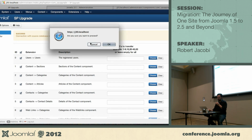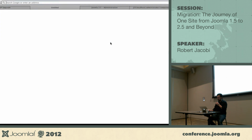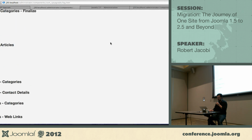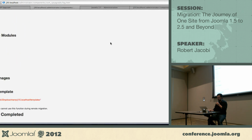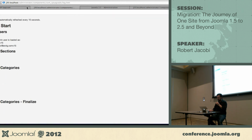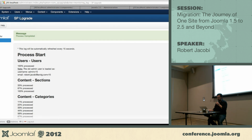Now we'll get a request again. Do we want to proceed? Yes, this is our Joomla 3.0 upgrade. And it's going to do this again, which is just jump into the log screen. Since we don't have a lot of files and assets, it's a very quick process. Again, we have template problems. And now the process is complete.